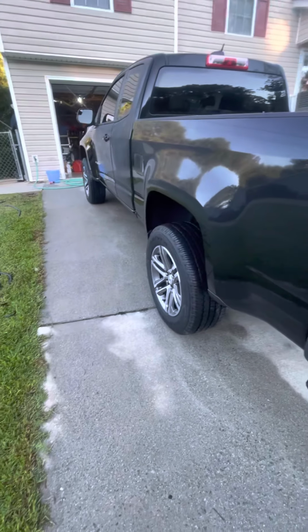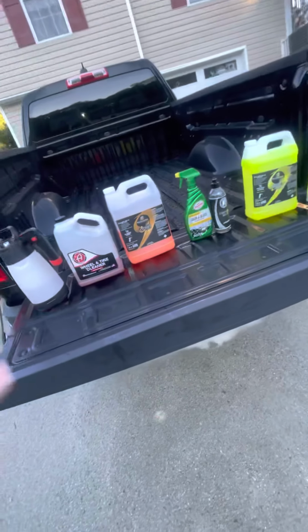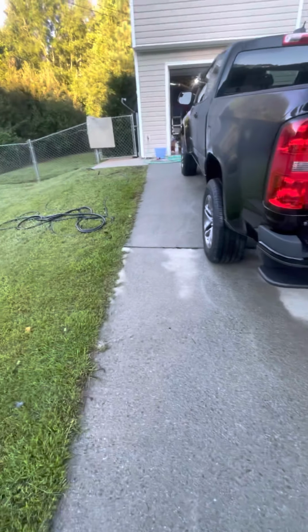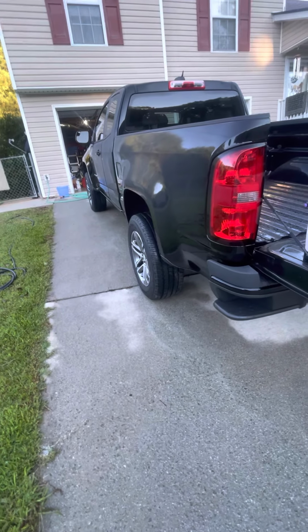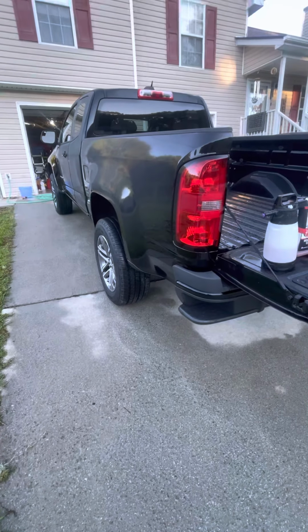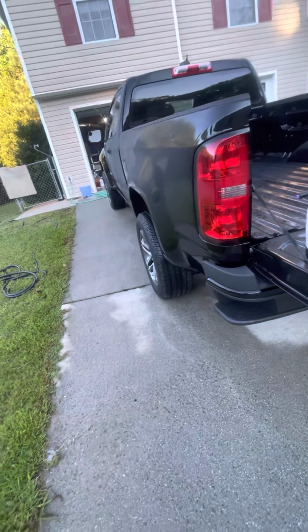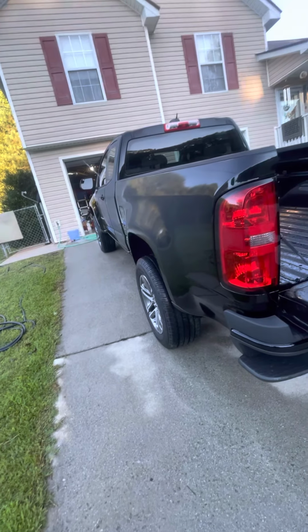So anyway, there you go. That's what I use to wash my truck. That's the methods I use. That's how I do it. If you like it, great. If you don't like it, I don't care. I'm going to wash my vehicle how I want to. It may not be the professional way, but like I've told you, I'm not a professional, so I'm a weekend warrior. I clean my truck to my specifications, not anybody else's. So as long as I'm happy with it, that's all that matters, and that's all I care about.